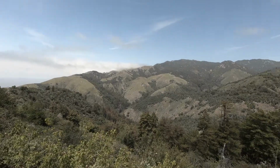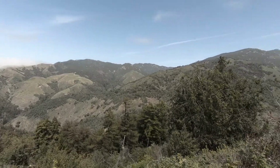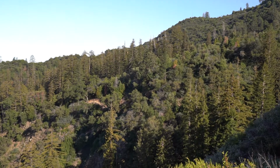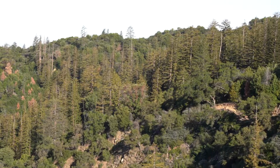So there's a pretty big climatic gradient from the very northern end of the redwood range up at the Oregon border all the way down here to the Big Sur coast. And it's much warmer and drier down here. And so we're here at the southern extent of the range of the redwoods. There are these small little pockets, like you see here, of redwoods in an otherwise very hot and dry, fairly hostile environment. Oaks and chamise and chaparral pine trees are growing around here.